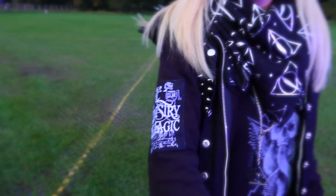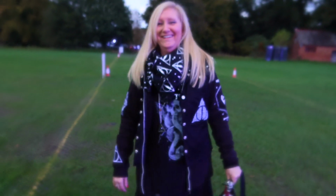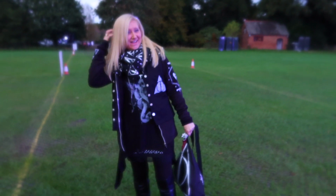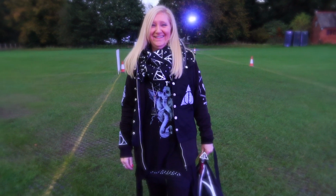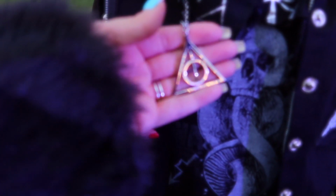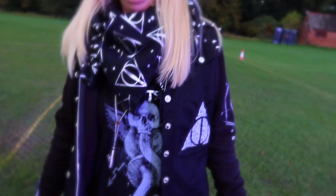Look at that. Look at this. Look at you. You look gorgeous. Hair done by Victoria Maclean. Yeah. She said loads of people would want you to do the hair. Oh my God, I know you got a Deathly Hallows necklace by Noble Collection as well. Love it.